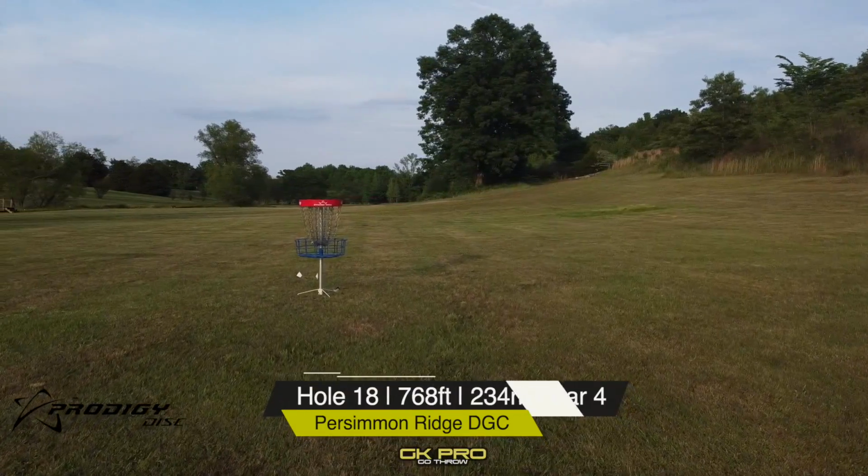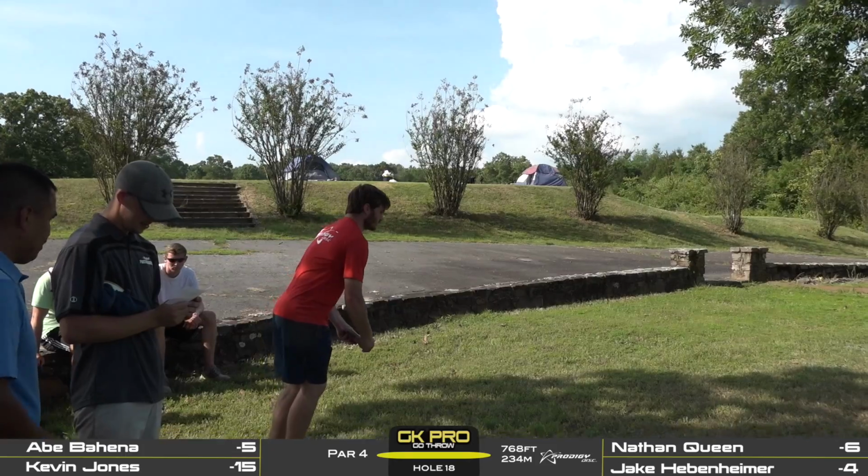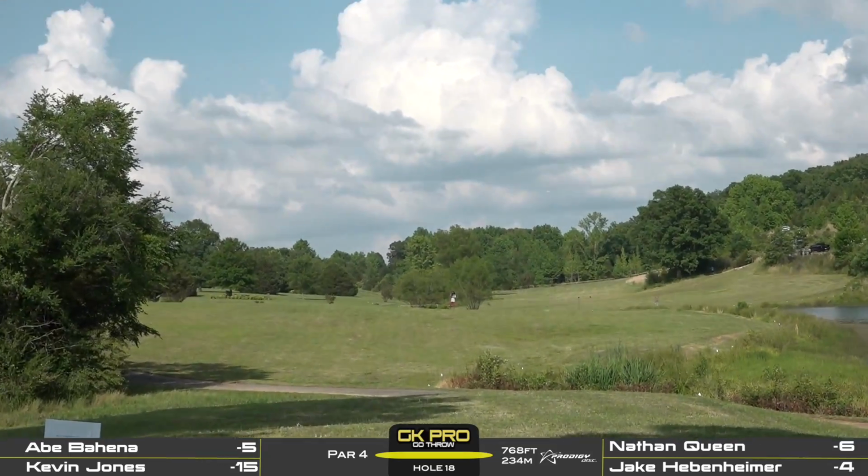There's water there, but you have to throw a pretty bad shot if you're going to get anywhere close to the water. It's almost like a football field, it seems like. You have about as wide of a football field you can tee off to land your disc in.